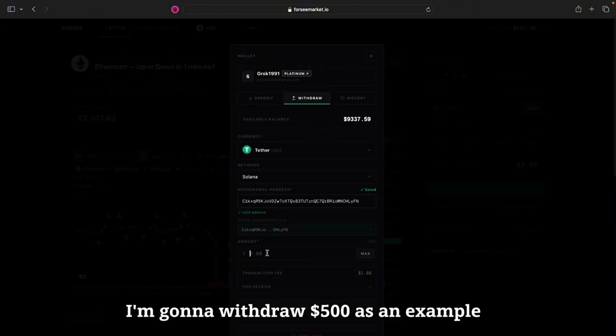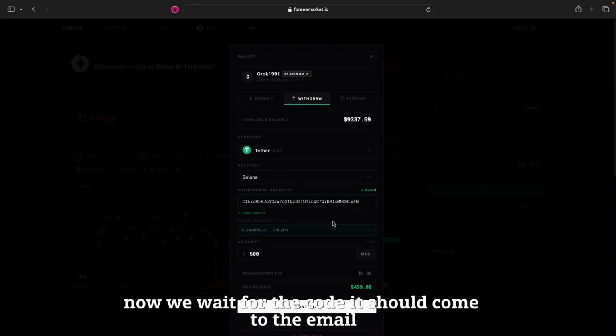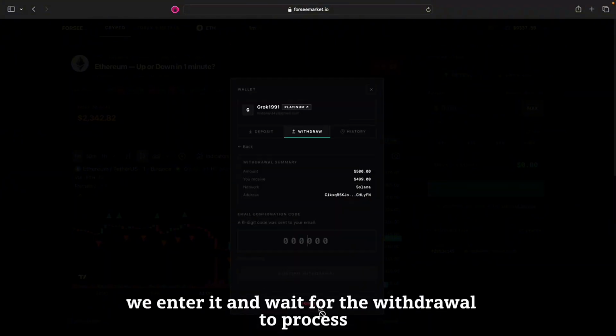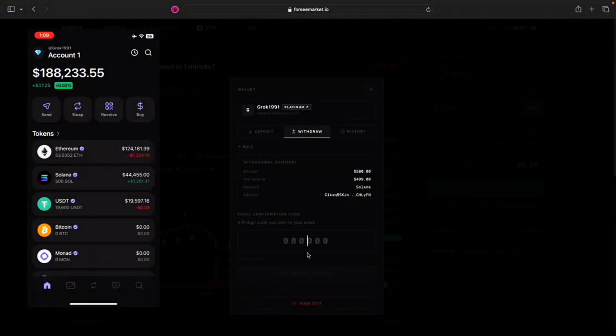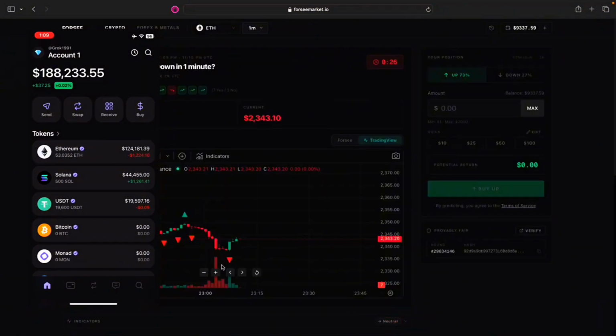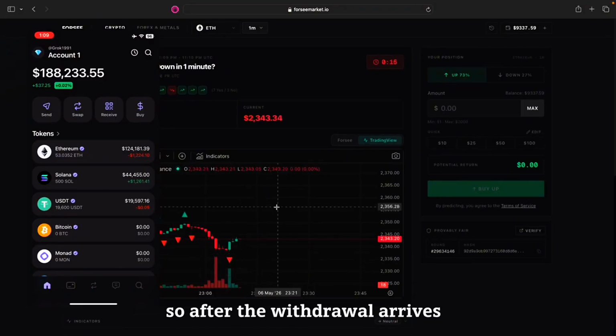I'm going to withdraw $500 as an example, so you can see how it works and how fast the money arrives. Now we wait for the code. It should come to the email. Once it arrives, we enter it and wait for the withdrawal to process. The withdrawal comes pretty fast. Right now, we have 19,600 USDT. So after the withdrawal arrives, it should be 20,100.